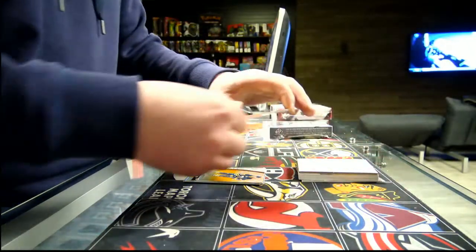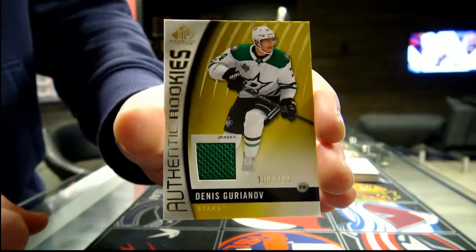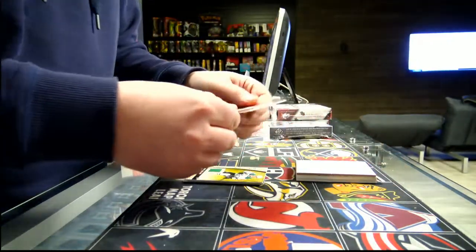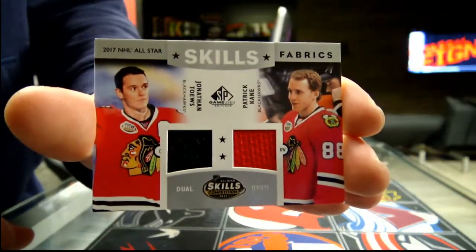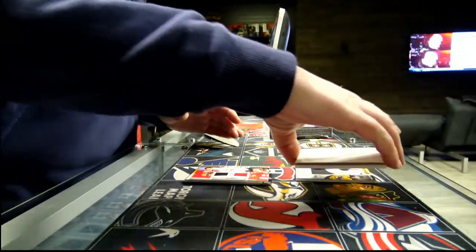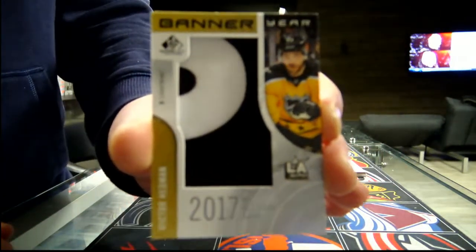Jersey rookie of Sweden 9 for the Dallas Stars, Denis Gurianov. Dual Jersey NHL All-Star Skills, Jonathan Toews and Patrick Kane, Chicago Blackhawks. Banner here, Tampa Bay Lightning, Victor Edmund.